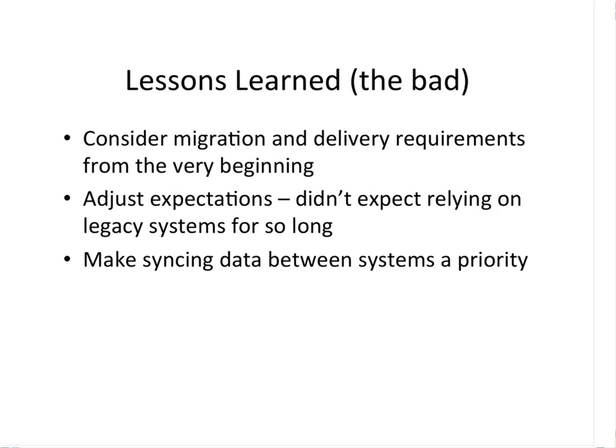And so the bad lessons we learned: consider migration and delivery requirements from the very beginning. What I thought I could naively do was to cut over 100,000 customers on the same day. And we have many, many different deliverables that we produce out of Cassandra. The thought that you can switch over all of them at once is not going to work, and you're probably going to have a pretty bad week if you do that.